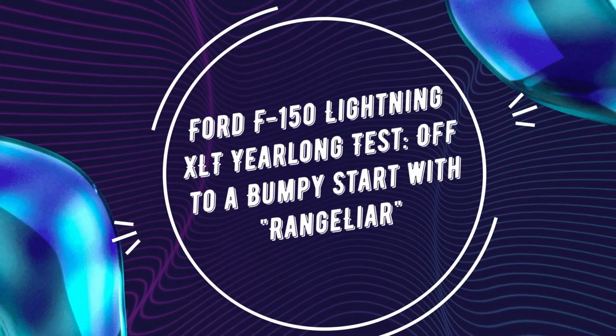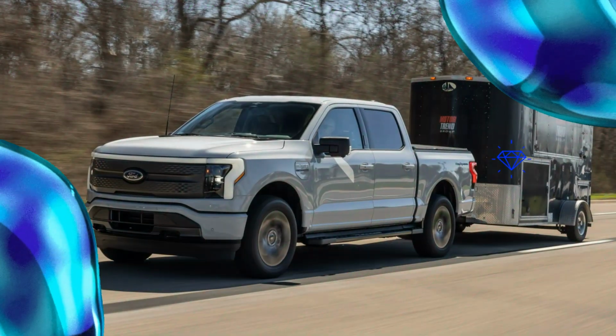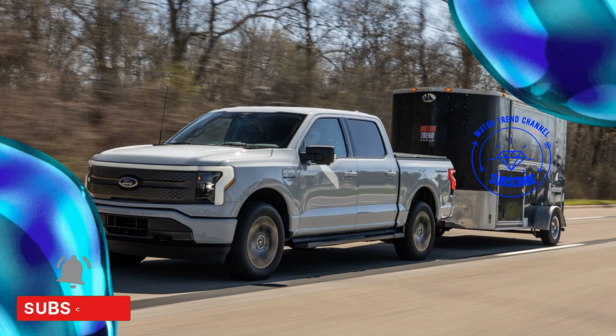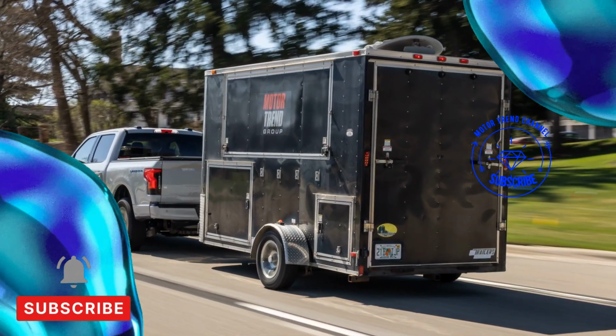Ford F-150 Lightning XLT year-long test. Off to a bumpy start with RangeLiar. If you're sensing déjà vu, don't distress. This is indeed MotorTrend's second year-long Ford F-150 Lightning arrival story.